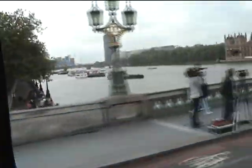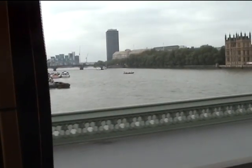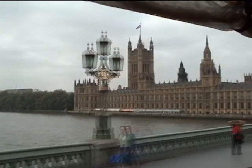Now to your right, we've got the London Eye, the largest observation wheel in the world. As we head over Westminster Bridge, of course we can see London's famous river, the River Thames. On the left-hand side here we have Lambeth Bridge. We'll be going under Lambeth Bridge a bit later on, because when we're on the water we're coming right down here toward the Houses of Parliament.